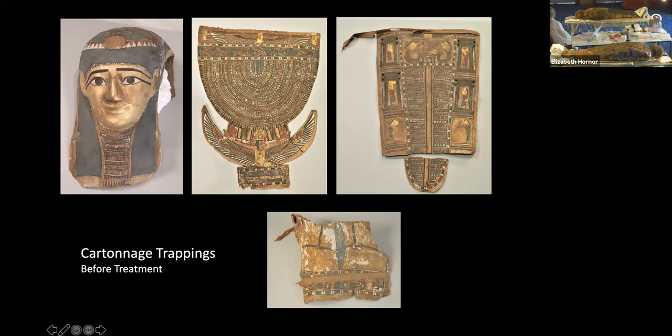there was a back to it. Some of these are only front sides. Some of them go all the way over the top of the feet and have the bottoms of the sandals depicted on the other side. We can't tell because this is all that is left to us, but it's been crushed. And the inside linen layers are broken.